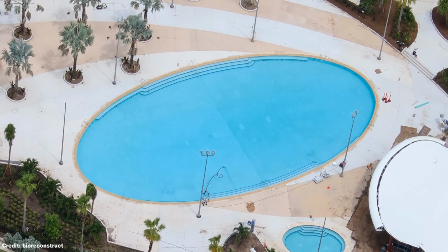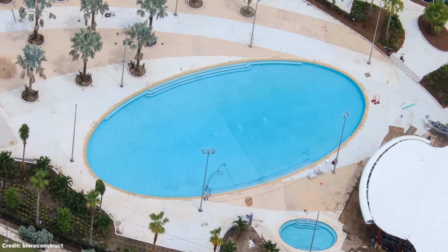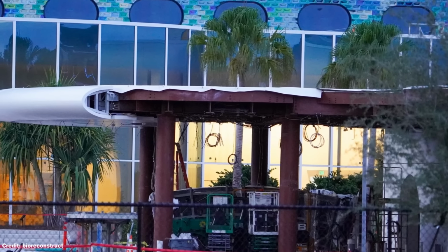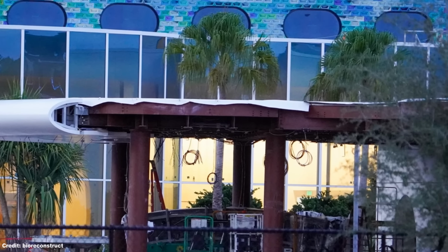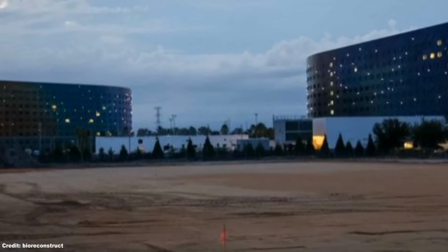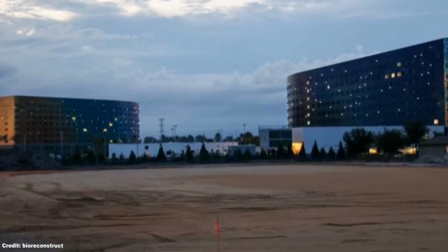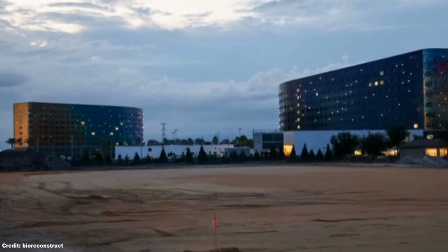The pool was painted a blue color as well as a hot tub. Plus lights have been installed around it. Work is in progress at the pool bar. The roof line isn't yet complete. Here's a look at both hotels with the lights on at dusk. The hotels are meant to look like the night sky when it's dark.